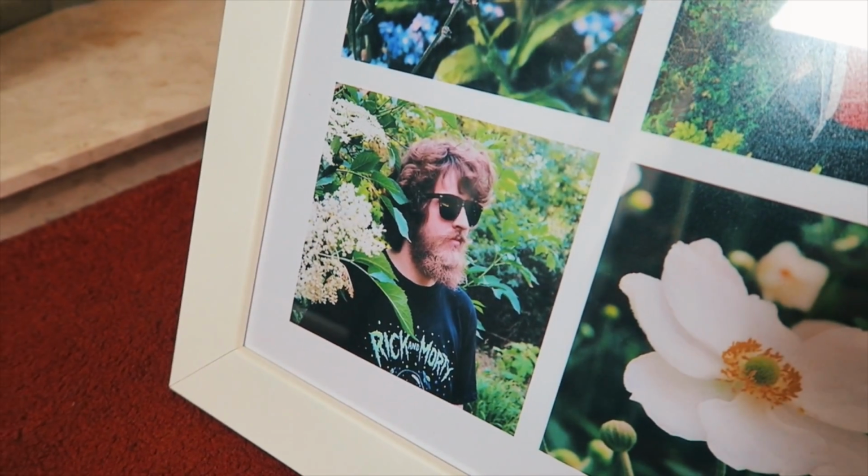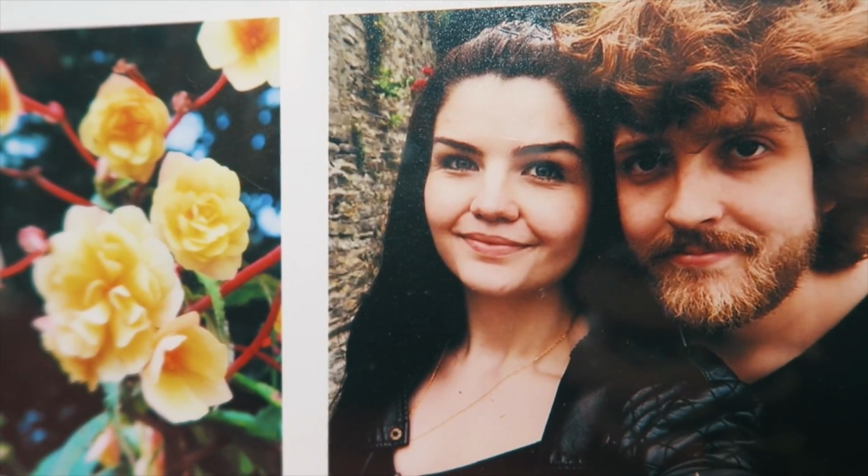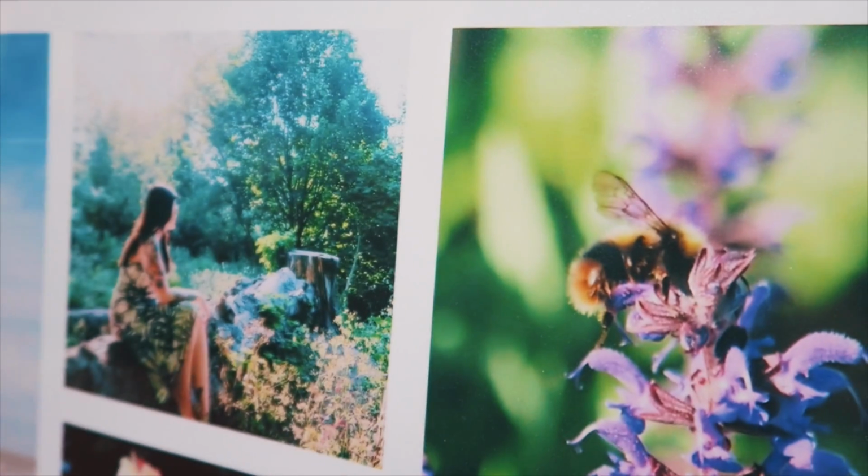But I just love these. I always use the same layout. There's multiple different layout options you can use on the website, but this is just my favourite one. I've got a bunch of my nature photographs of flowers and things in there.